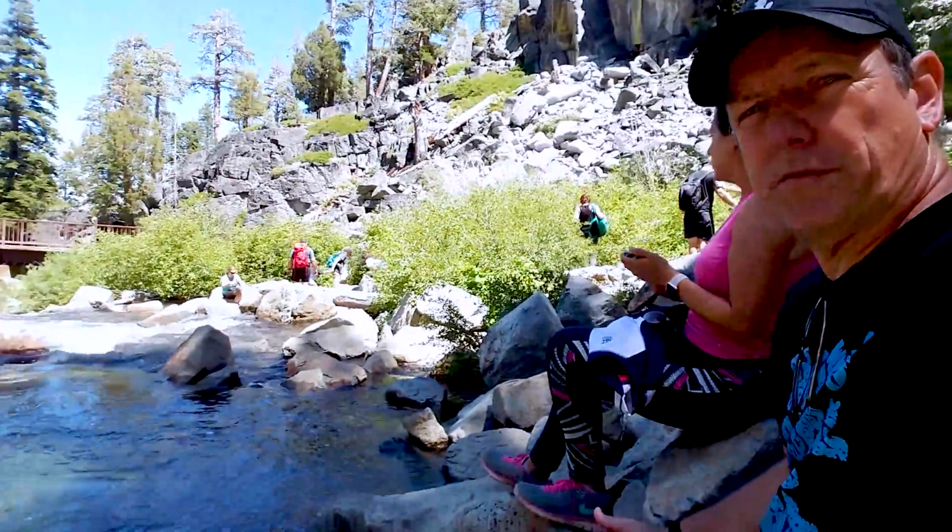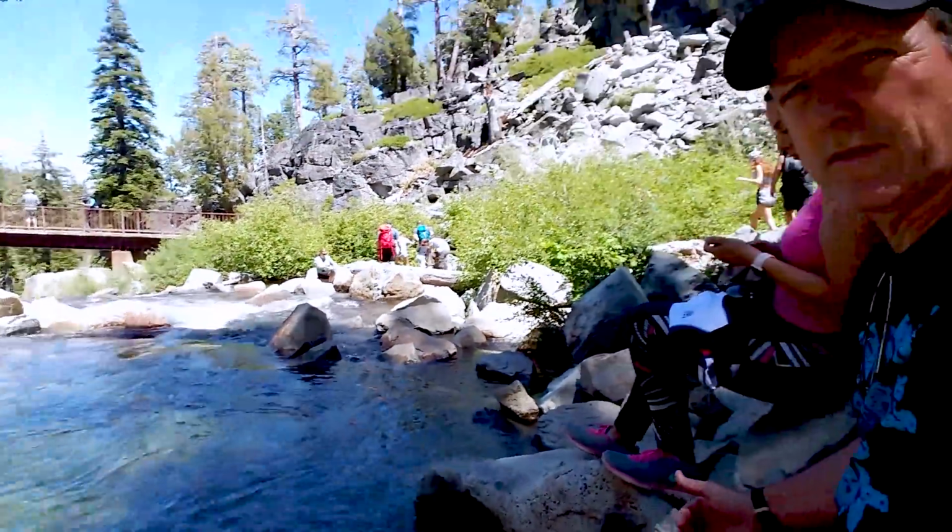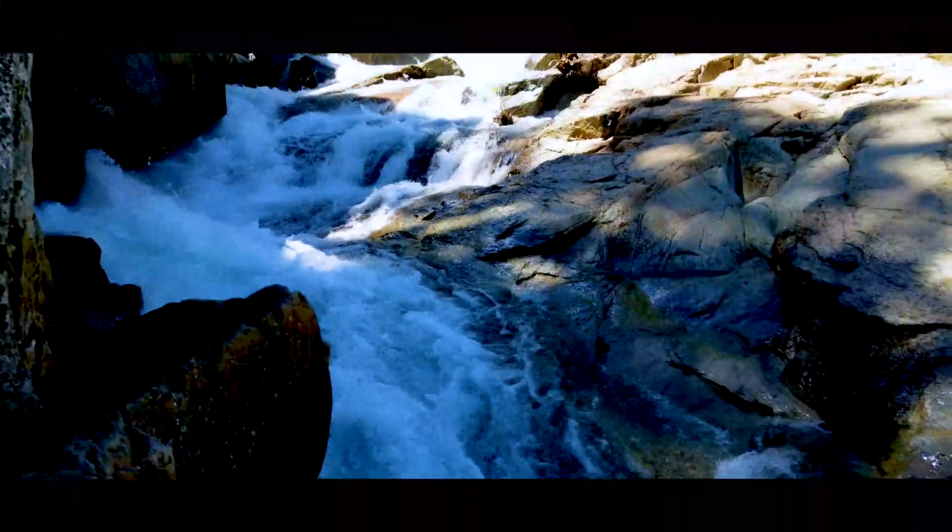We are now at the top of Eagle Falls. Pretty up here. Can't see Lake Tahoe from here. You got to cut up through the canyon a little bit, but top of the falls is cool. We got a little bit further to go yet to get up to Eagle Lake. Lori's checking that information now. 0.7 miles. Not bad.